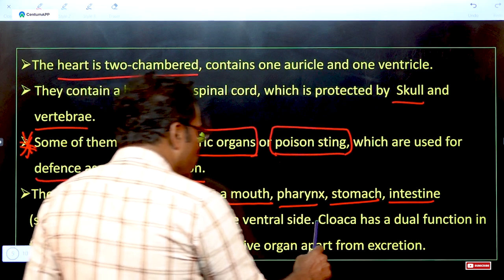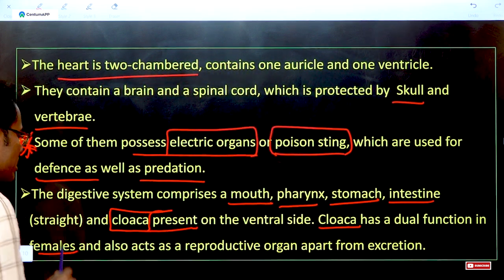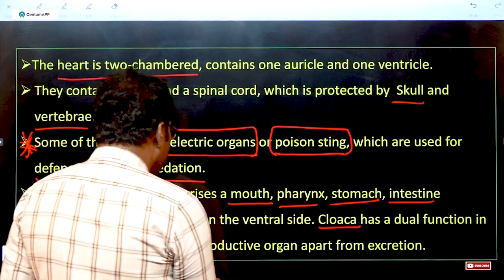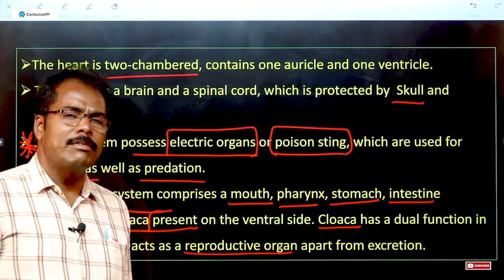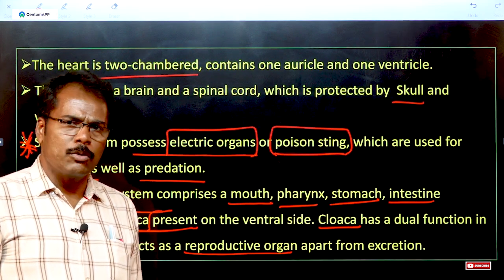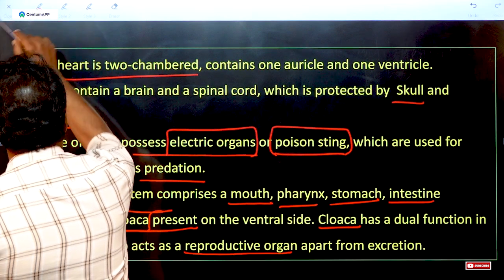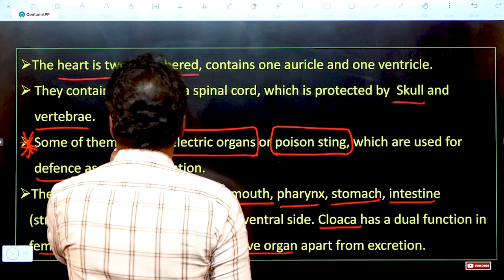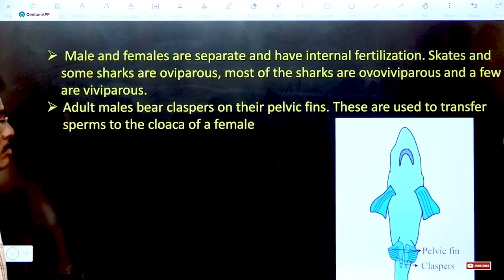Especially, the cloaca will help in the female animals with a dual mode of action. For example, they will reproduce, that means they will release their eggs through the cloaca, and they will excrete waste products like the nitrogenous waste product urea in the cartilaginous fishes, and ammonia in the osteichthyes fishes. Coming to the next point, reproduction.